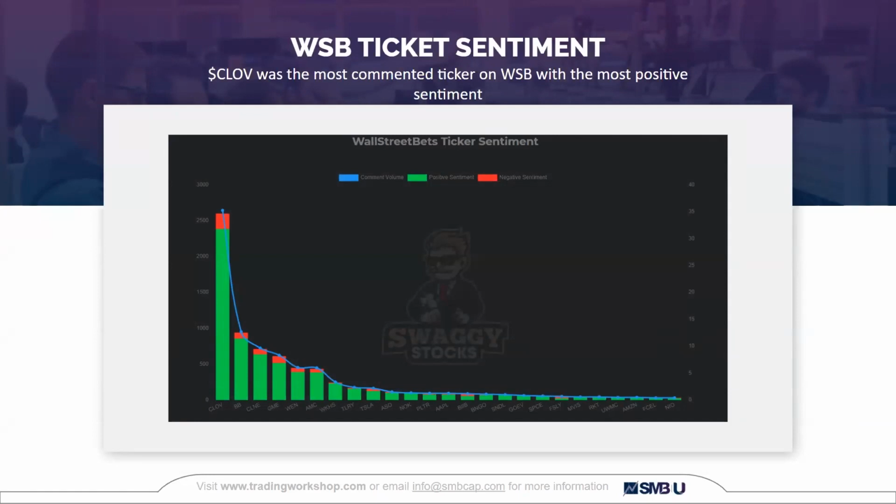Something else I do want to point out as well is this day, it was clear that there was more so of a rotation into these perhaps tier 2 and tier 3 sector rotations. As you can see, the top 3 are CLOV, BB, and CLNE, compared to GME and AMC, which were down a bit more. So that rotation that we were talking about earlier definitely came into effect this day.